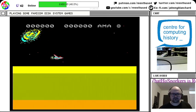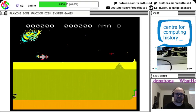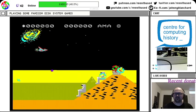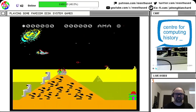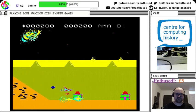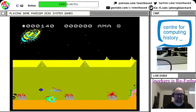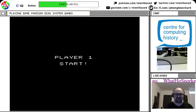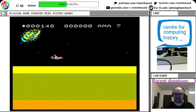There we go. Rather nice use of kind of fake vertical parallax there with pyramids in the background. So it's basically kind of Defender mixed with Scramble. And it's quite nice. The parallax at the back is a bit weird, but it's a nice enough game.